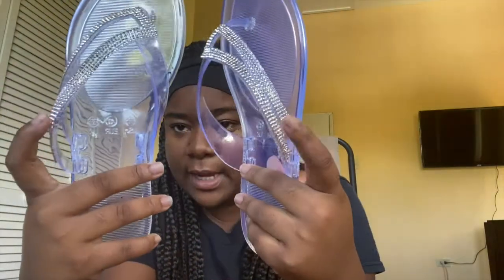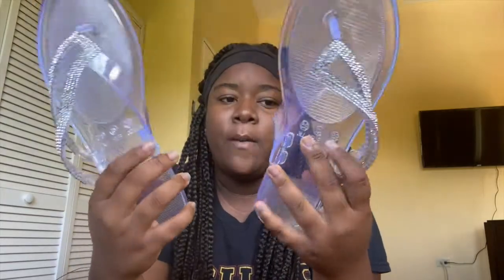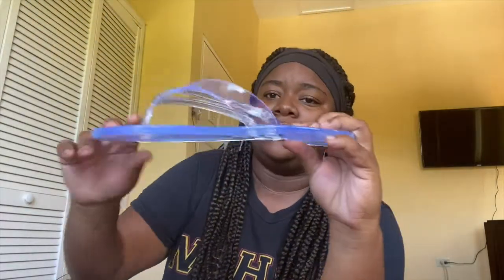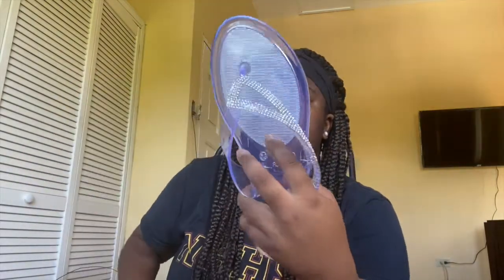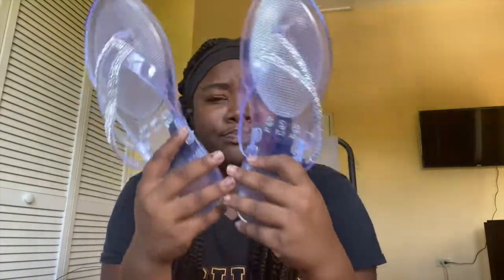But as you can see on both shoes, one side has those little crystal things. It's a jelly sandal, but not super jelly. As you can see, it bends a little bit, but not to the point where it's bad. And of course these are a little slippery. Y'all might want to watch where you're wearing them. Make sure you wear them in the rain, because you definitely want to slip and slide in these. But yeah, I like them.